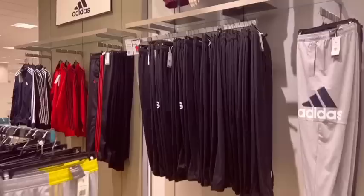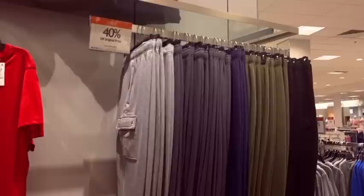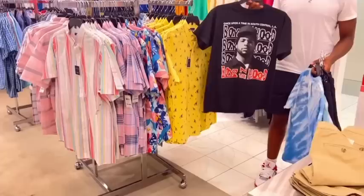Looking like they don't have much in Macy's. They must be in a recession, baby. They don't really have much. Not much at all. It's only 40% off. He wears stuff like that. Usually they're Nike, but this ain't Nike. This is the brand. I don't know what brand it is. These might be too big.